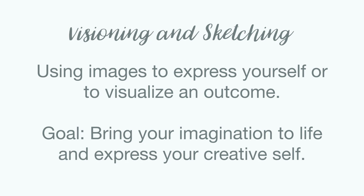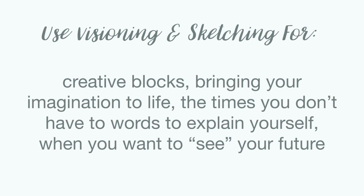And it's a great way to express your creative self. So if you feel like your creative self is really stagnant or is dying for attention, visioning and sketching is a great journal technique for that. It is great for removing creative blocks, bringing your imagination to life, the times you don't have words to explain yourself. Sometimes you don't know what you want to say, but you can color it out. And it really is a great way to see your future and see what you think that you want this future that you're heading towards to be.